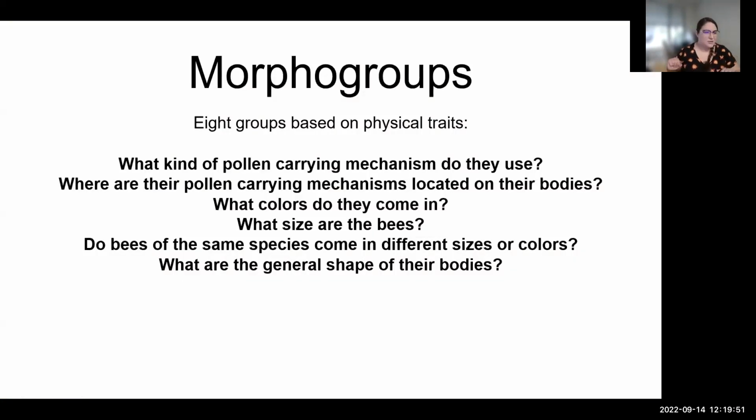So I want to talk first about the morpho groups, and we'll talk about each morpho group in specific. There's 8 of them, and they're based on those physical traits. We talk about what kind of pollen carrying mechanism they use. There's 2 specific kinds, and they're based on where they are on their body. Are they on their leg? Are they on their abdomen?